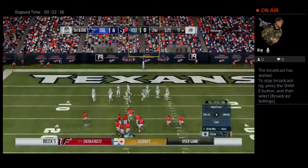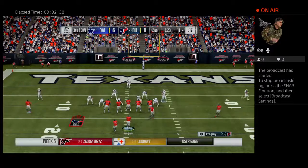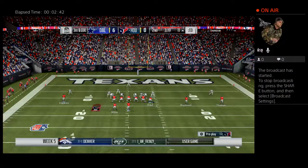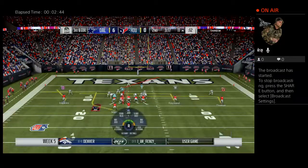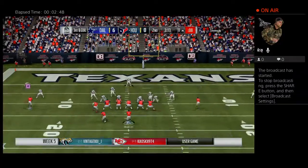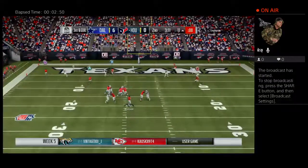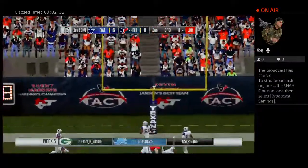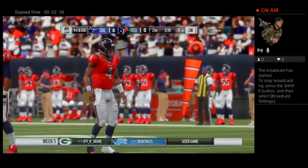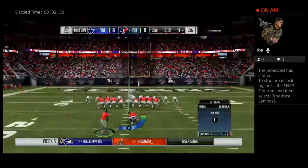Gonna need something special here on 3rd and long. After that sack, what does Watson have in his arsenal? Out of the gun, Watson. And that one's going to be over everybody in the back of the end zone. It's incomplete.